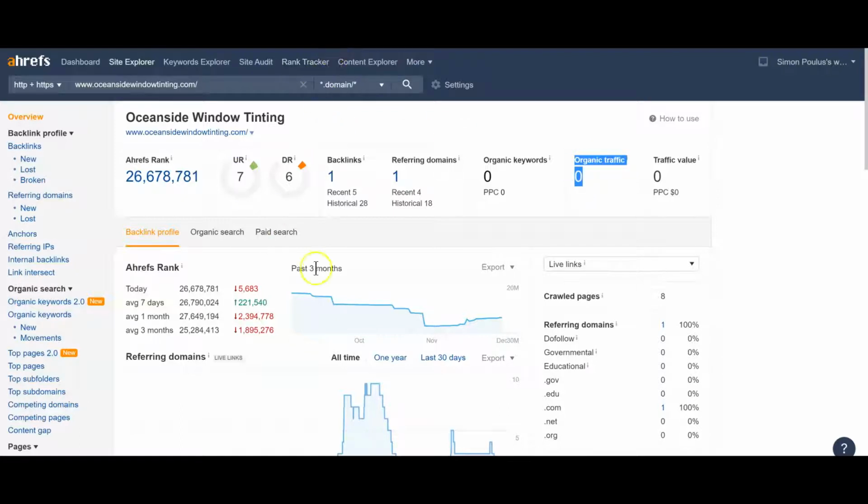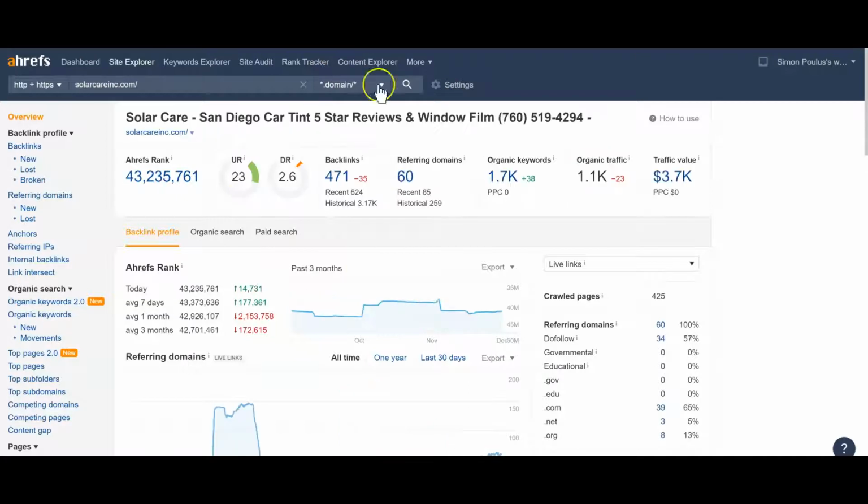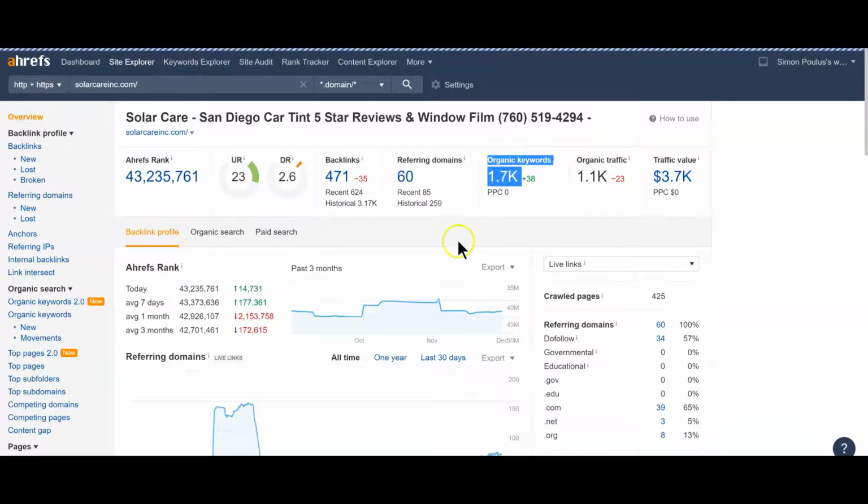Now, on backlinks, if we come along and look at Solar Care, we're looking at 471 backlinks coming from 60 referring domains, allowing them to rank for 1,700 keywords. That doesn't mean in the top 10, which is the first page of Google. That means the top 100. However, the top 10 is allowed, however many they have got in the top 10 out of here, and we can drill down and have a look.